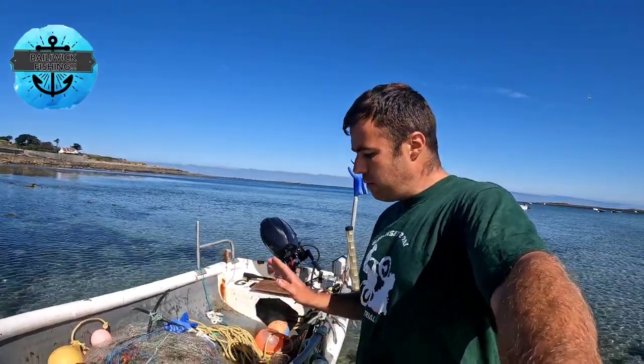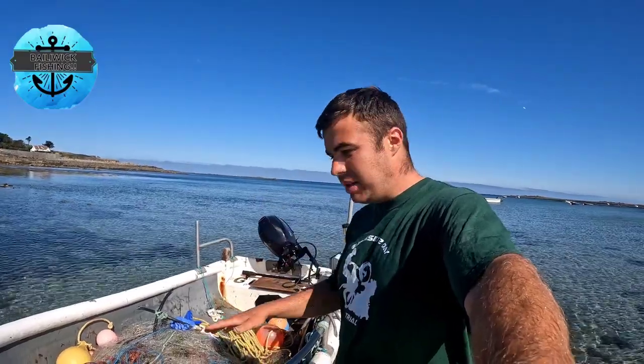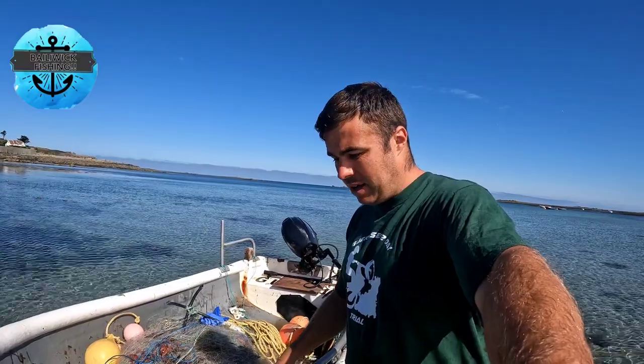And from getting the boat into the water, so from once we've dropped it in, to getting to where we've done the nets, pulling the nets and back, I'd say we've been about 25 minutes. So yeah, the fish are lovely and fresh.